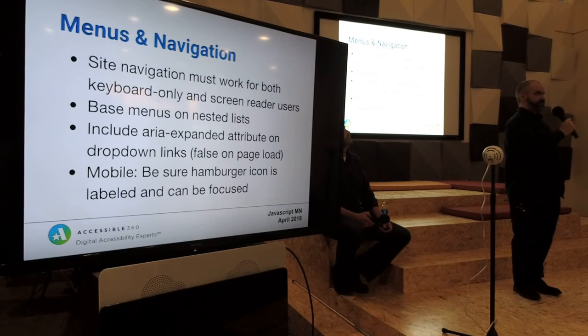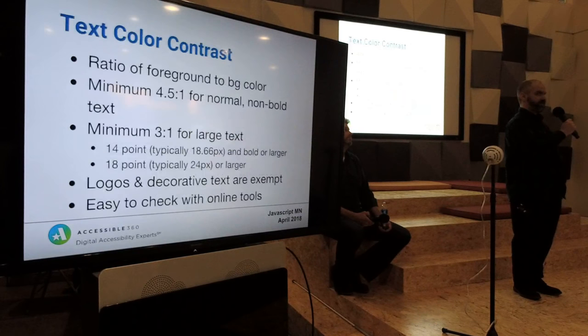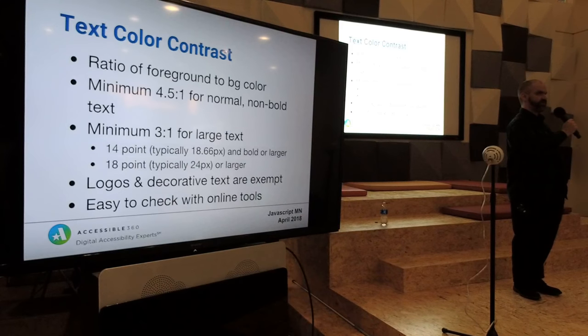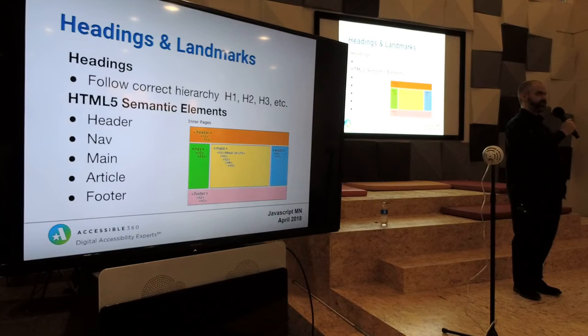We already covered headings and landmarks. Landmarks are basically what you get when you use nav, header, footer, article, and so forth. Those all become landmarks, so screen readers hear, okay, here's the start of an article, or here is the beginning of the footer. Use those to your advantage. Give screen readers hints on what sort of content is coming up.